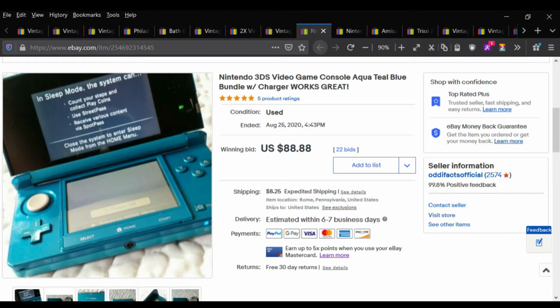So I'm well into the profit already. Before even selling this console, I put it up as an auction because I wanted to sell it as quickly as possible. And I had only $10 into it. So after 22 bids, it sold for $88.88 plus $8.25 shipping. When I do auctions, I do charge shipping. That's just how I do things. I've been considering maybe charging shipping on everything. We shall see.